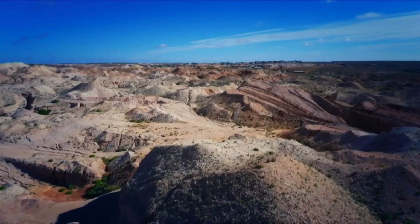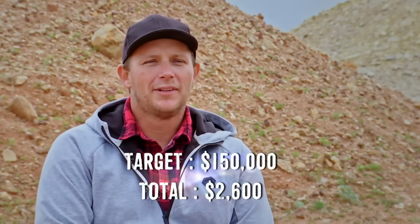German Gully was one of the old family spots we worked at. Quite successful. They had some really good finds. We're going for a pretty high target this year. We really want to get to $150,000.